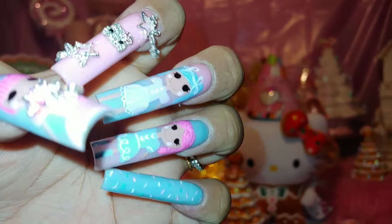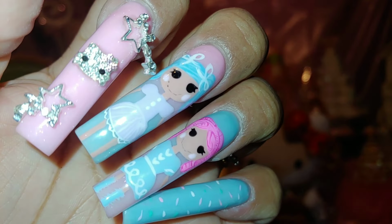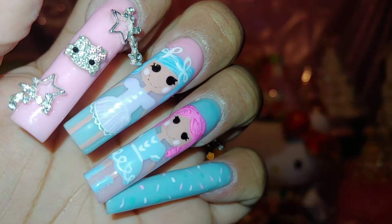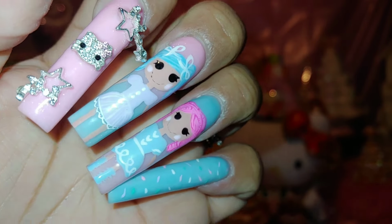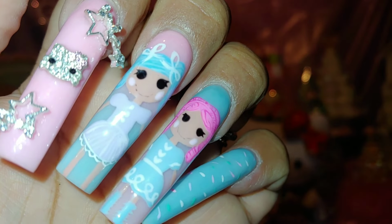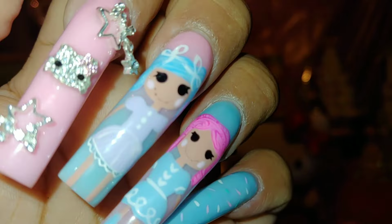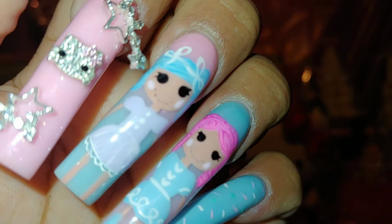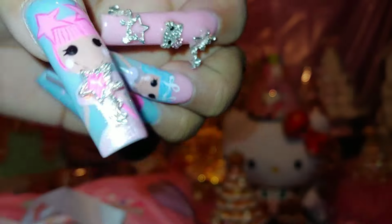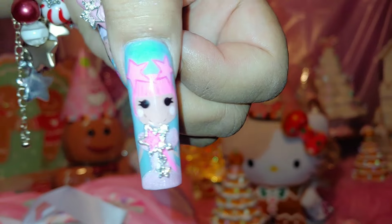So let me go ahead and show you my nails. I just love them. They're my birthday nails. I wanted to do a Lalupsy theme because I am a Lalupsy collector. I just love them. They're so cute. They remind me of gingerbread dolls because of the little faces and their eyes and their cheeks and their smiles. They just remind me of them. So that's why I love to collect them. They're just so whimsically cute and sweet. And look at this one, one of my favorites.